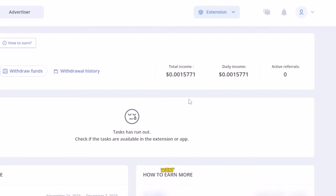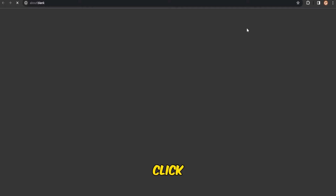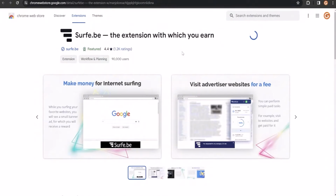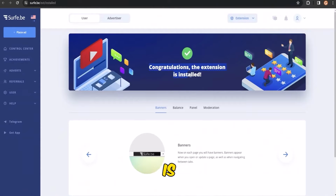So the first thing you want to do is go here where it says extension, and then install the extension to Google Chrome or one of these other browsers here. Just click on it and it will take us here to Chrome Web Store. As you can see, they already have over 80,000 users and about 1,200 positive reviews. To add the extension, just hit add to Chrome and then click on add extension. As you can see, it says, congratulations, the extension is installed.